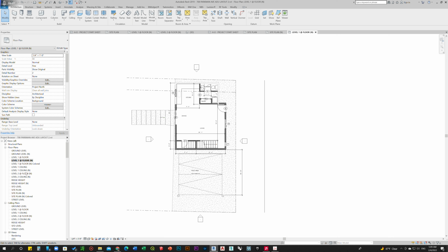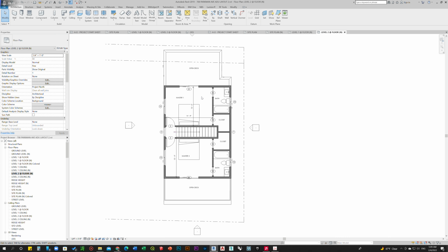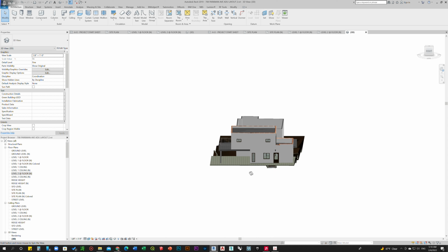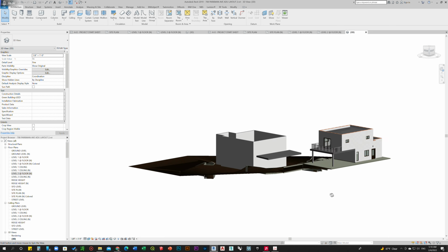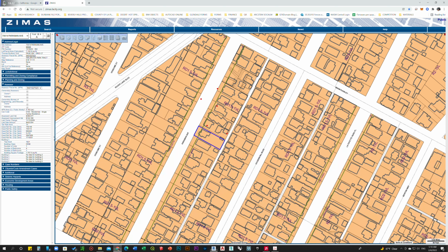And then second floor, we have 2 master suites with the open deck. This is pretty much what it looks like. We don't have the trellises here, but we'll put it later on if, like I said, city becomes very hard to work with. So this is it.